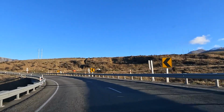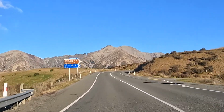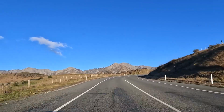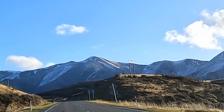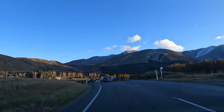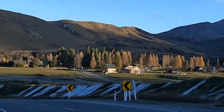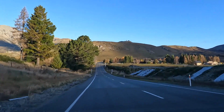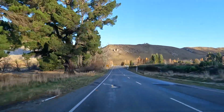This is Broken River, guys. Cheeseman ski area as well. See, we've got a bit of snow up there, but not a lot. Now, just around this bend is Castle Hill Village. See that over there, guys? Is that pretty cool? Hey, so you can live in the Alps. It actually looks like the Swiss Alps up here in the winter time. It's really awesome to see.